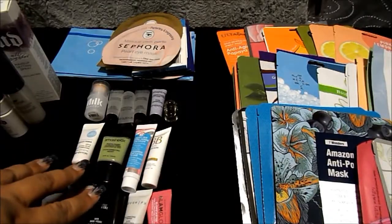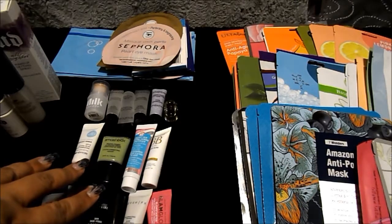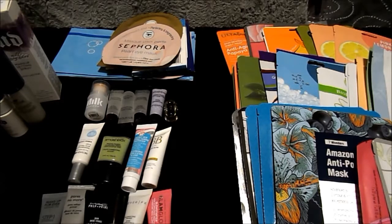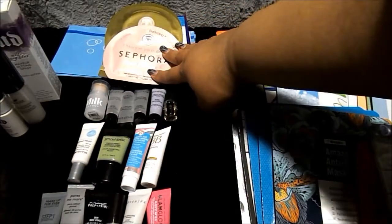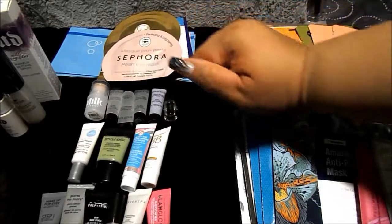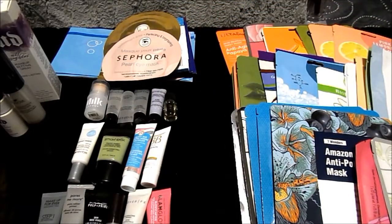For face primer, I had 12 in January, I have 16 now. My Sephora Play Box has been giving me one pretty much every other month. For eye masks, I had 14 in January, I have 15 now. So I haven't been using them at all. And I just acquired that Sephora one on top.